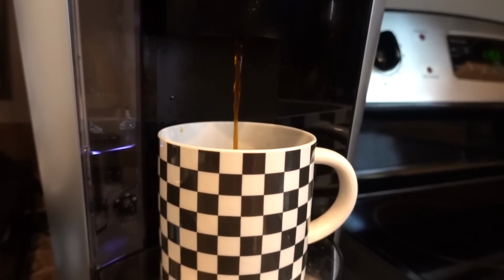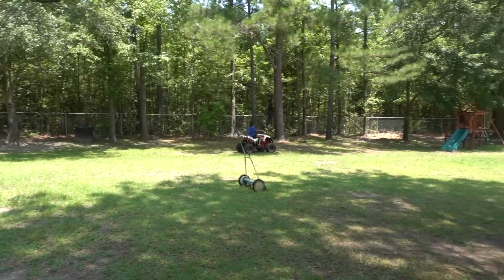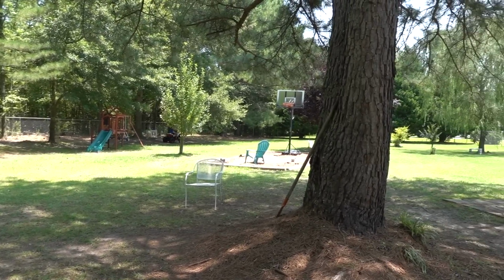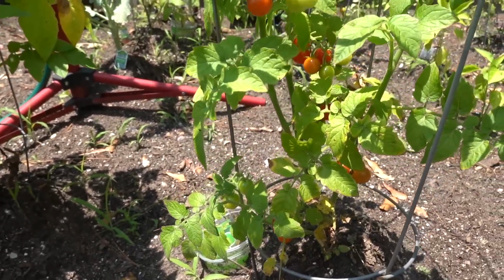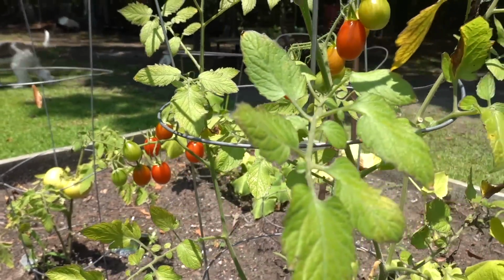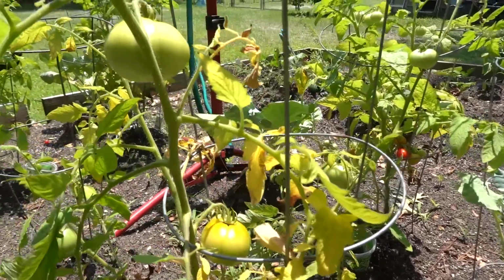So if you guys don't know, my family lives in the country, like the outskirts of the city that they're from, and I'm just showing you guys some clips. I'll show you guys a little bit more later on. The kids love riding on the four-wheeler. My dad has a little garden back there with a bunch of vegetables, some fruit, herbs, and I just love their land.